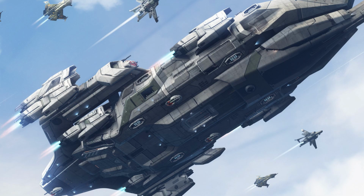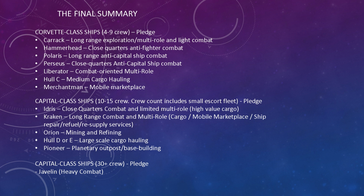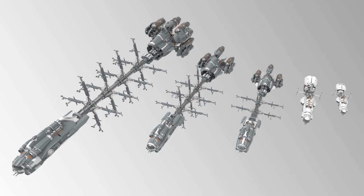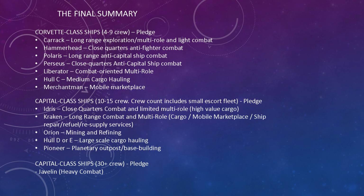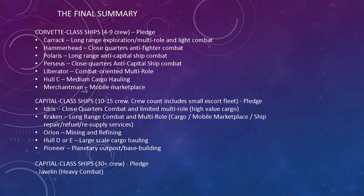So the Idris, probably close quarters combat and limited multi-role, for example, high value cargo. The Kraken for long range combat and multi-role, including cargo, mobile marketplace, and ship repair, refuel, and resupply services. The Orion for mining and refining. The Hull D or E for large scale cargo hauling, and the Pioneer for planetary outpost base building.